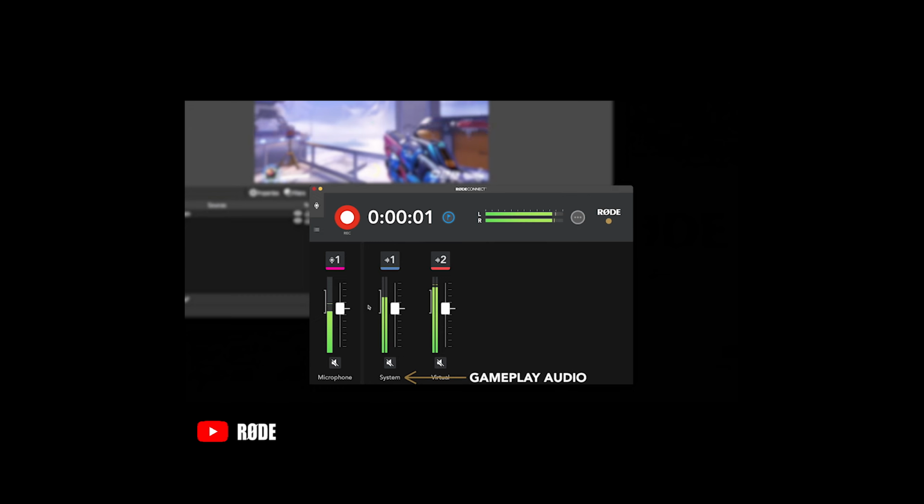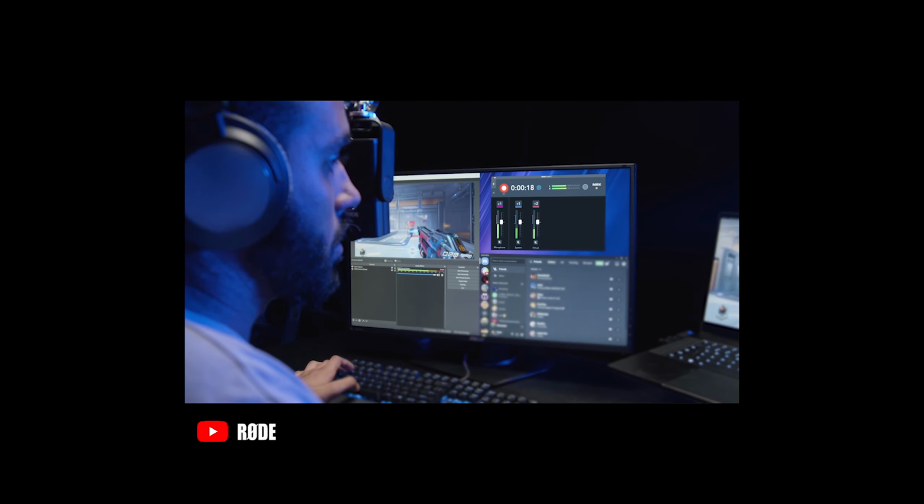Now the Rode Connect app does allow for audio splitting to some degree. It will keep your mic audio separately, as well as have two different audio sources, of which one is your system and the other is virtual, and you can assign different stuff to those as well. And then that will allow you to have some splitting and balance the audio to a degree. So you can use the system as your game or whatever it is, and your virtual as your music if that is what you want to do. And then of course also have your mic separately to control that as well.